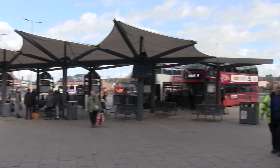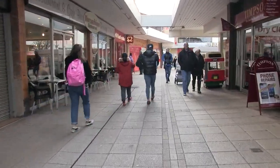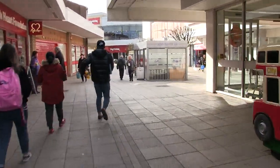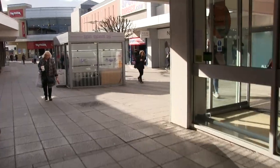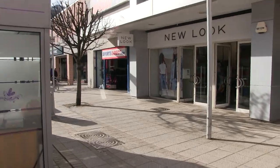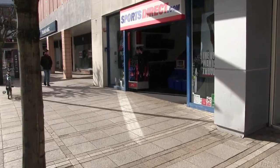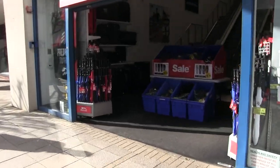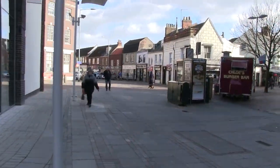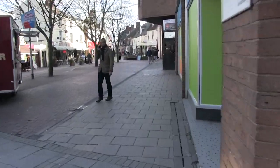Right, so we just walked through the bus station and heading into the centre of town, Kings Lynn. So, oh my word, look. Oh, we've got to go in there, haven't we? SD. Definitely. SD is very much ubiquitous. Common to be found everywhere. Let's see what we can have a look in here. Maybe buy something. Right, now then, we've just exited SD. One or two things I fancy, but not in my size.